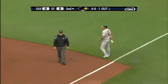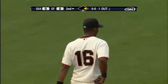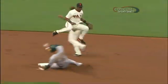Renteria really had to take it himself because Burris was playing Giambi more to pull. And Holiday was bearing down on him. A shift had Burris way over. And once he went into the leap, there's no way he's going to get a throw off. And I think he's thinking once he gets up in the air, he might be able to get a throw. But good heat by Holiday prevents the throw and the double play.